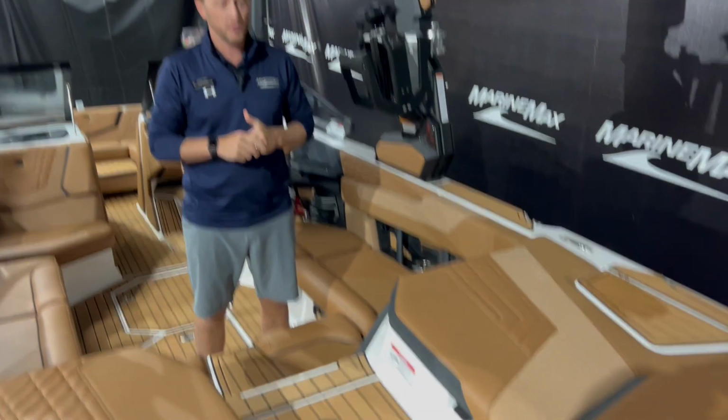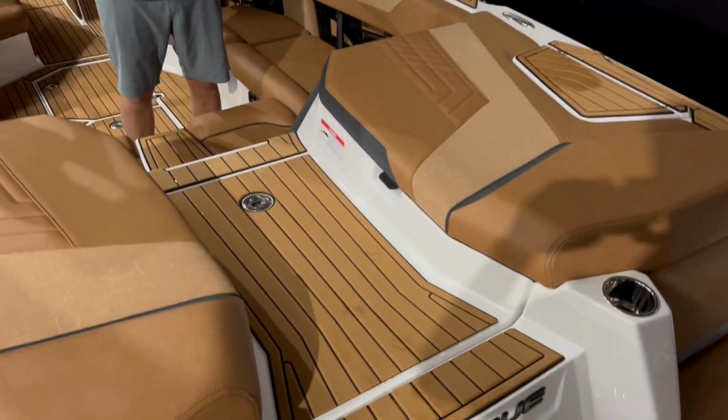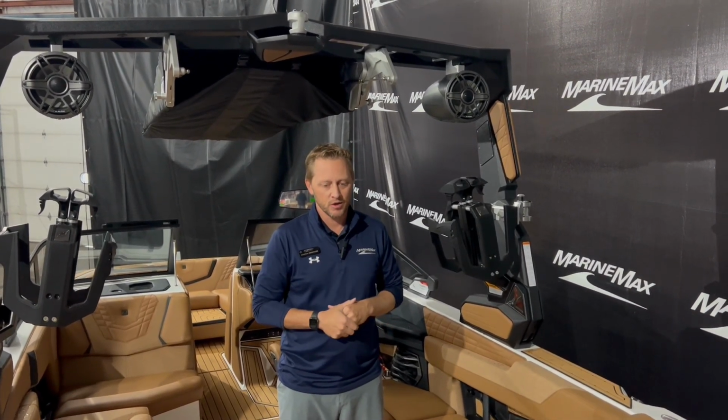All right, welcome aboard the 2024 G23. This is one of my favorite boats, so we got a lot to look at. Let's take a look at the back first here real quick. As you can see, we've got the nice transom seats in the back if you want to hang out, families anchored somewhere. Great place to sit. There's a cooler right in the middle. You can open that up, insulated cooler, put some ice in there, drinks are ready to go, and then cup holders back there as well.